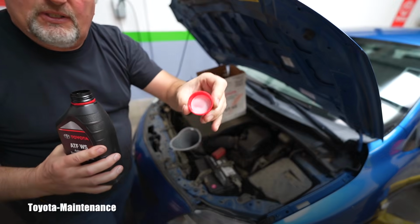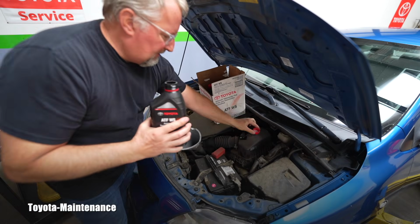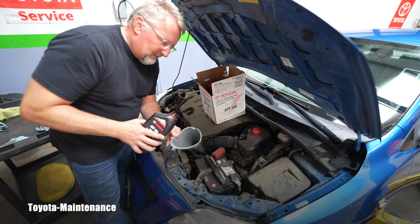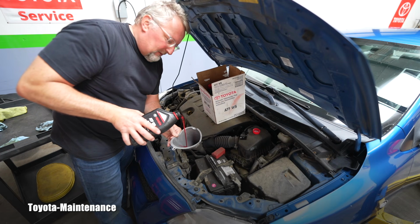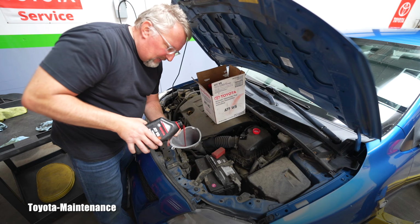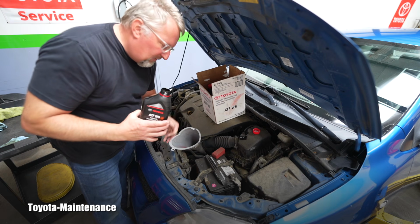You can actually see it a little bit here. It's a light red, pink stuff. I will look on the, if you can see it. I'll try to put it from high. See that red color? Perfectly bright. ATF WS. As I said, don't go too fast.